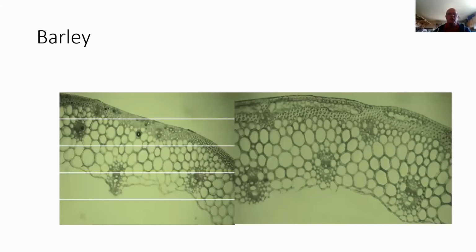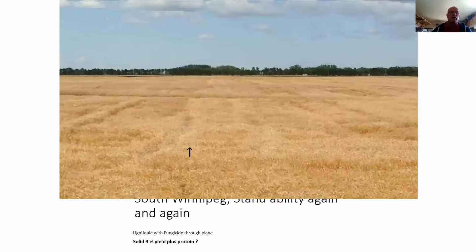So there's a zoom-in photograph of what that stem looks like when it's cut and performed. And that gives us more research from the university level as to why I see the standability. Why do I see these kinds of photographs and pictures in fields over and over again? It's simply from the ability to create standability from that cell structure in the stem. You see the little black arrow there and it goes down, it's a little wiggly. Well, that's because the application was done by an airplane. And it was only one application at late season fungicide just south of Winnipeg. And that's something that you can see and identify over and over again.